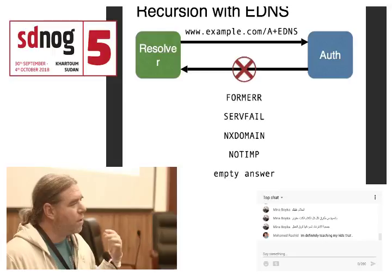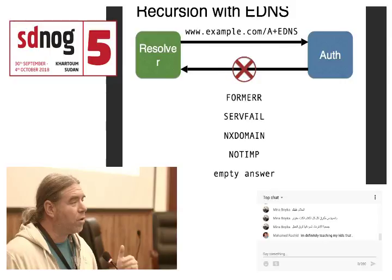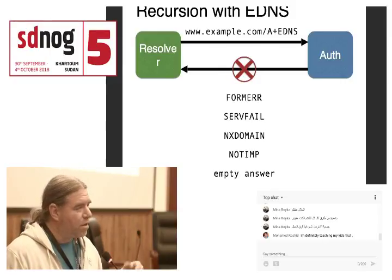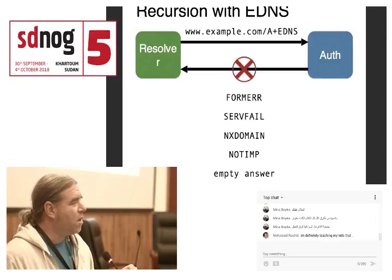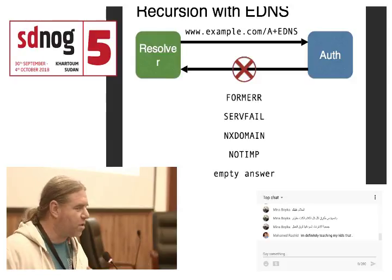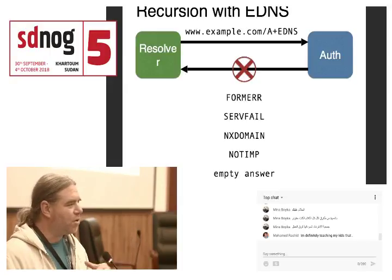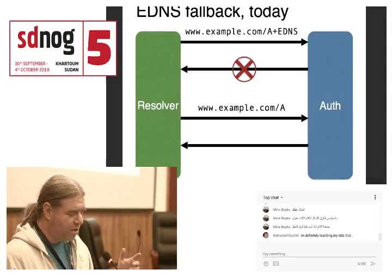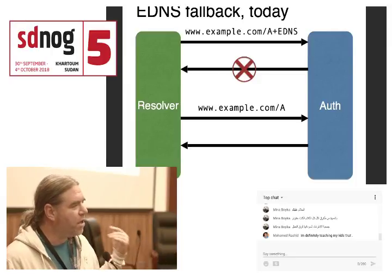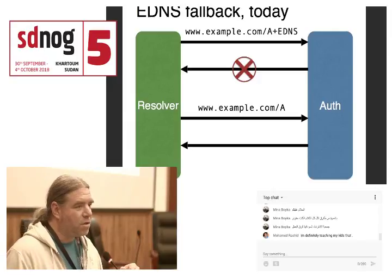So what happens if you are running a DNS server and you are authoritative for your domain, and your server does not support EDNS? What happens? Well, the resolver asks for www.example.com/A with EDNS and gets back format error or server failed or non-existing domain or empty answer or something else. What happens next? The resolver asks in an old-fashioned way, without EDNS, and gets back the answer. So far, this worked.